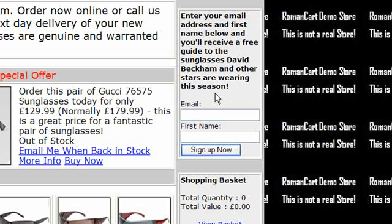So someone comes along to your website, they enter their information there, and immediately they get this friendly email from you regarding, in this case, what the celebrity is wearing. Now, the beauty of this is, on RomanCart, you can then set up to 25 other emails which are sent to the person who signed up at a time relative to when they signed up. So in other words, I sign up now and I get that email. Perhaps one day later, I get another email from you, email number 2. Perhaps 2 days after that, I get another email from you. Maybe 2 hours after that email, I get another email from you. And it goes on and on.